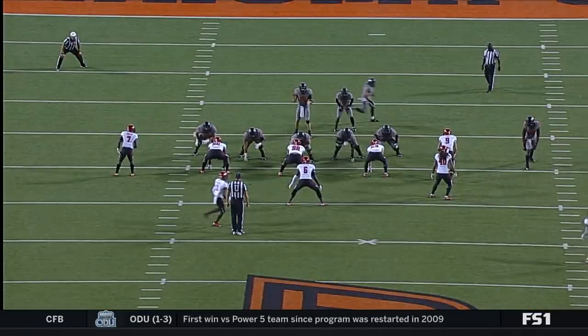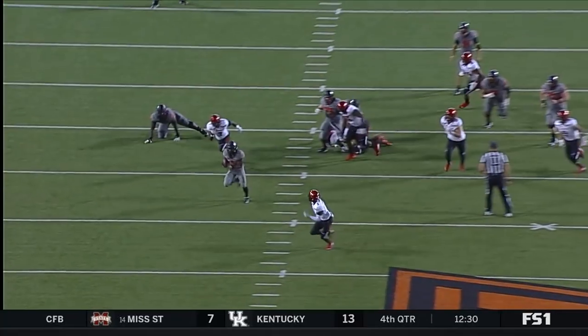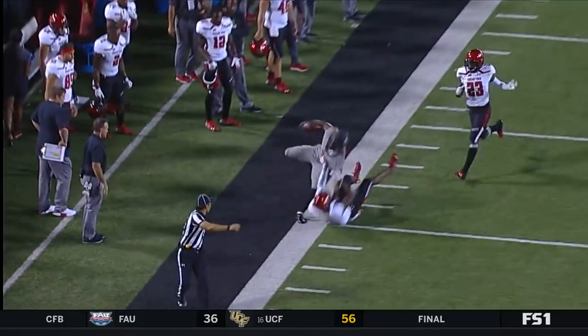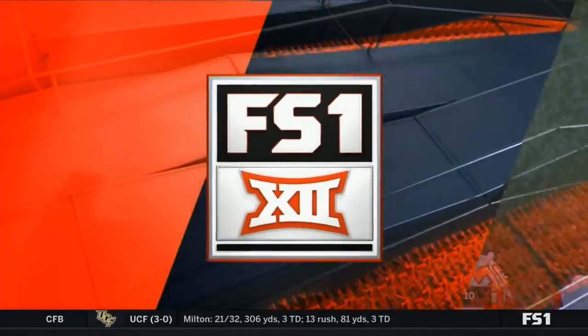Well, let's go back to how this whole thing started off. Watch the polars from right to left. That's all you needed. That's the smallest seam for him to run through, and he hits it at full speed. And then you see his ability to pull away from people, make plays down the field.